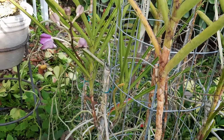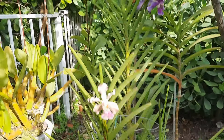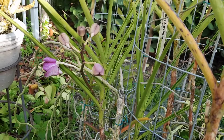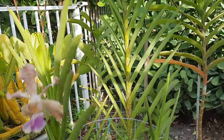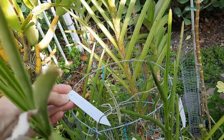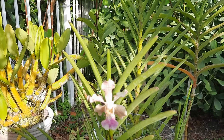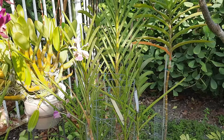I tapped it a while ago, and the bottom part grew two keikis, and now one of them is having a flower spike. And the name of it, okay, yes, it's Chow Preya Violet. That's the one. This one is a little different, it's just burned out. It's been blooming for a long time.